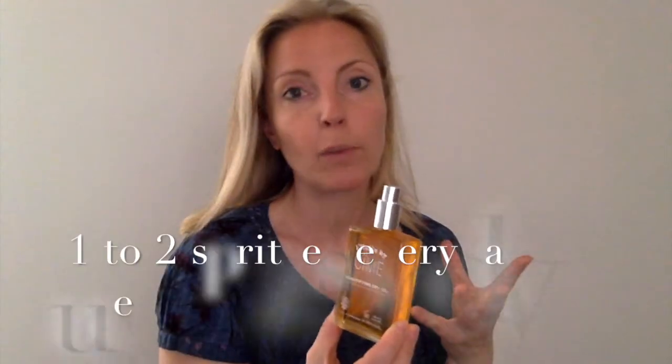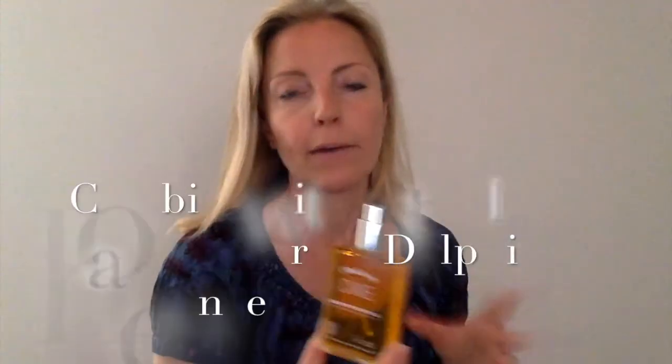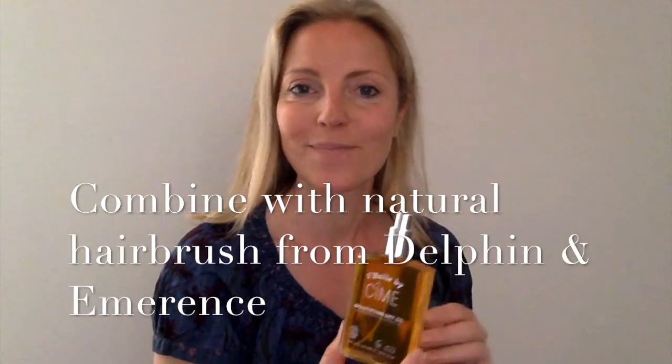And I always combine it with a natural brush from Delphin and Emerence to make sure that the oil spreads evenly along the hair. I will show you how I do this. So for everyday care and to get rid of those dry ends and flyaway ends, I take one spray of the bottle. One spray, that's enough. Looks like very little, but it's more than enough. If you have drier hair or thick hair or curly or African-American hair, you can use more. So you have to experiment a little bit how much you have to use.